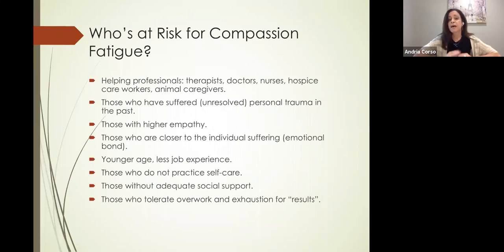Those who have suffered past unresolved trauma. If you think about it, if there's unresolved trauma in a person's history, when they're dealing with something overly emotional, like witnessing an abused animal or an inability to save an animal who they love or have developed a bond with, their brain is not only responding to the current situation, but the nervous system is still responding to that past trauma. So people who have a history of trauma can be more at risk for compassion fatigue. I already mentioned higher empathy is a contributing factor for risk, as well as a close bond.